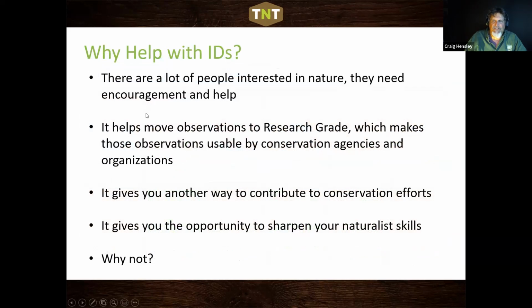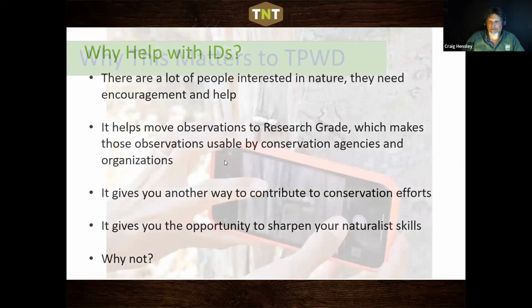So why help with IDs? There are a lot of people interested in nature. They need encouragement and help. It helps move more observations to research grade. It gives you another way to contribute to conservation efforts. It gives you the opportunity to sharpen your naturalist skills. And the other thing is, why not? Why wouldn't you do that if you're interested in nature?